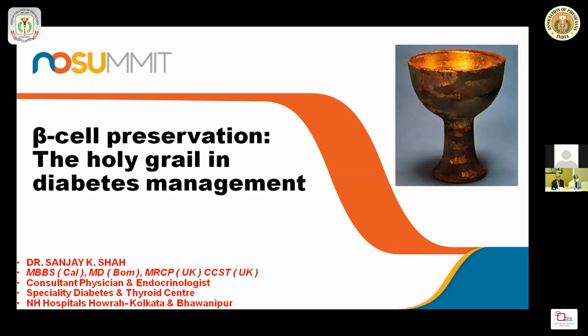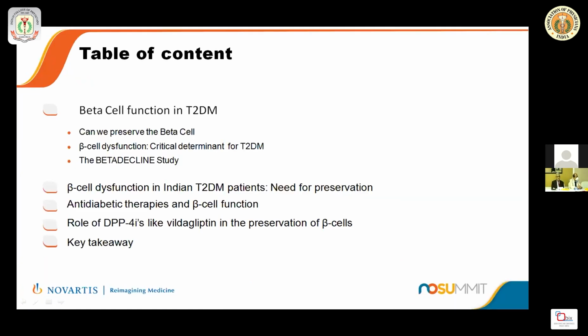So as I was mentioning, we are all in search of the holy grail with respect to beta cell preservation. We're looking at whether we can preserve beta cells. We look at the BEYOND study, and then at several anti-diabetic therapies and their effect on beta cell function. And then perhaps end by looking at DPP-4 inhibitors, particularly vildagliptin data, as a flag bearer of DPP-4 inhibitors in the preservation of beta cells, and end with some key takeaways and conclusion.